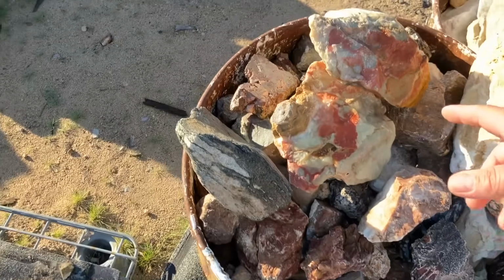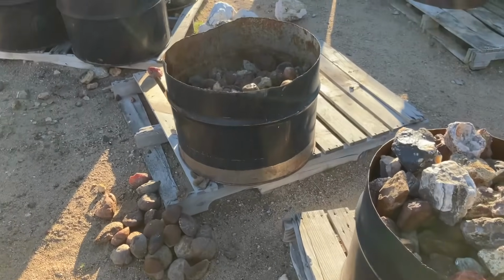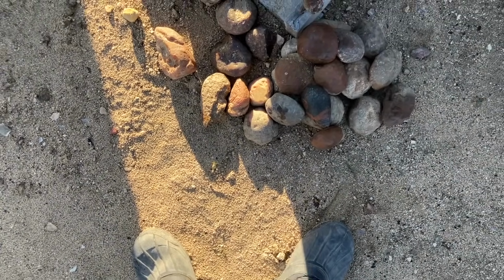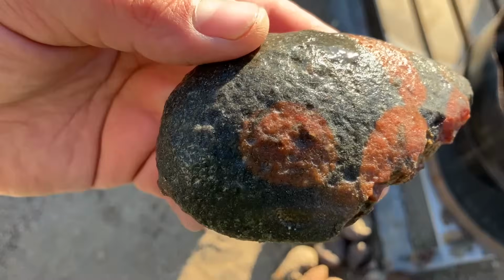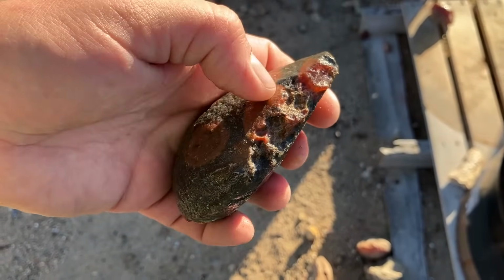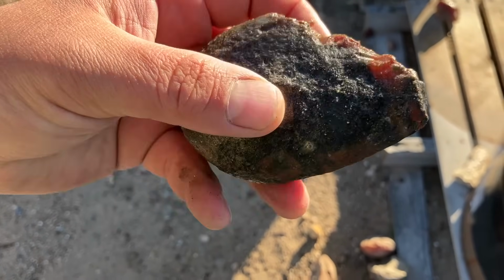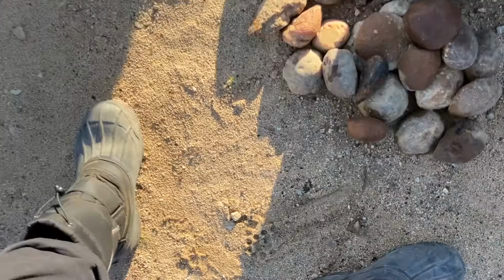Some Pakistani onyx. Definitely don't want any of that. Where's the Montanas? Here's little Brazilians. Look at the pattern on this one. Almost looks like obsidian. That's going to be a cool one. I'll probably just slice that little thing right there, and leave the rest as is. It's got great skin. It'd be a shame to chop that out.